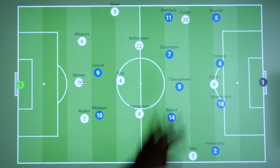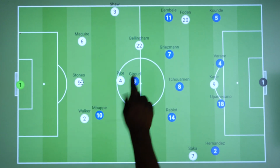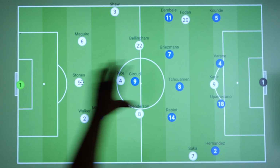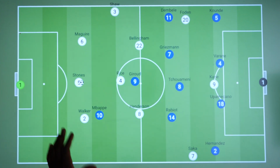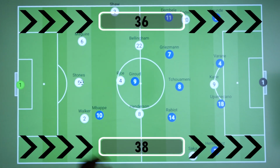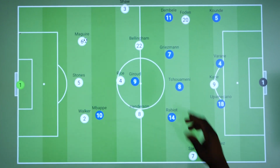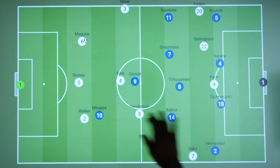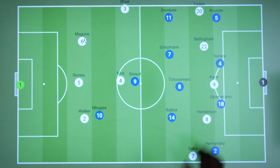And France's shape of the narrow 4-4-2, with Giroud occasionally tying up Rice, meant that it was extremely difficult for England to penetrate right through the centre of the pitch. But they were quite aggressive in looking to use the wide areas to their advantage, firstly down the left-hand side. England's build-up shape was quite flexible, as it could be a 3-2-5 with Bellingham pushing up into the left half space and Henderson on the right if Shaw had stayed deeper.